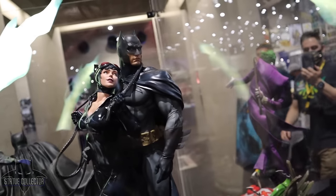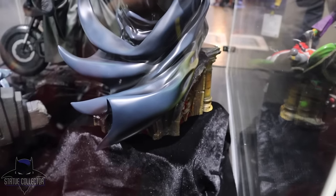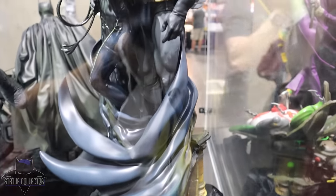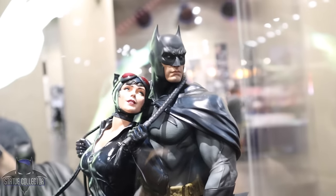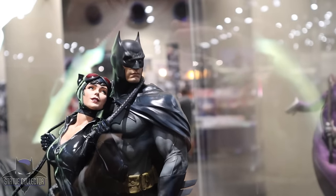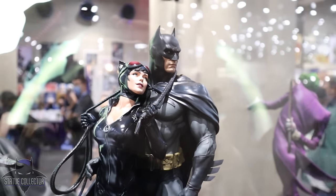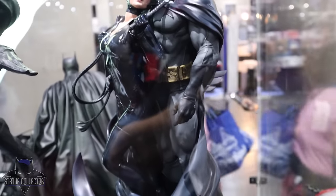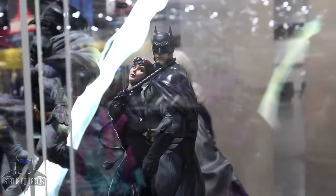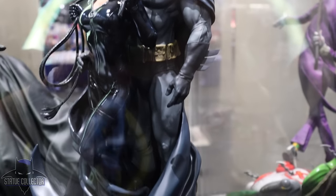We also have the Batman and Catwoman maquette. It's a diorama. This one looks really good in person. It is not quarter scale, as you guys know, but it's still an awesome statue. This one I highly recommend. I think it's going to be a sleeper piece. It just looks really, really great. Let me see if I can get you kind of a side here. Again, sorry for the glare, guys. It's just really, really awesome. Looks fantastic.